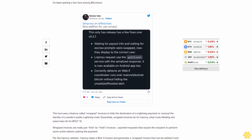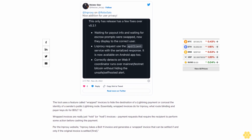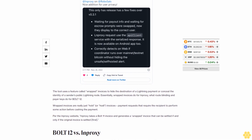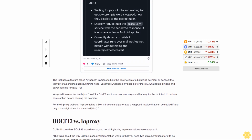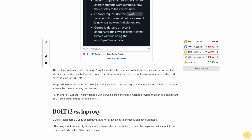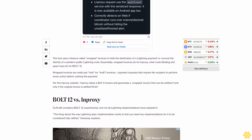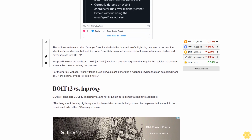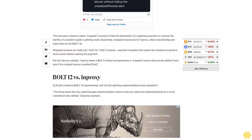lnproxy. An anonymous developer has been quietly working on lnproxy, and although the project is new and limited in scope, it's been gaining a few fans among Bitcoiners. The tool uses a feature called wrapped invoices to hide the destination of a Lightning payment or conceal the identity of a sender's public Lightning node. Essentially, wrapped invoices do for lnproxy what route blinding and payer keys do for Bolt 12. Wrapped invoices are really just hold, or HODL, invoices, payment requests that require the recipient to perform some action before cashing the payment. For the lnproxy website, lnproxy takes a Bolt 11 invoice and generates a wrapped invoice that can be settled if and only if the original invoice is settled first.